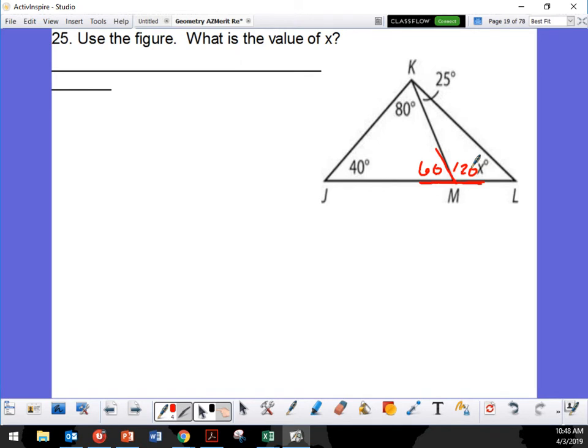Now, this triangle on the right-hand side, triangle KML, together again has to add up to 180. So I add these two together, which I get 145. Subtract that from 180, and I get 35.